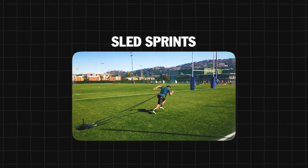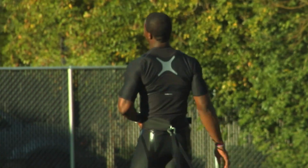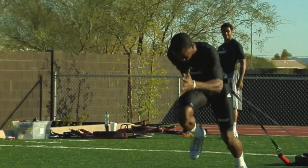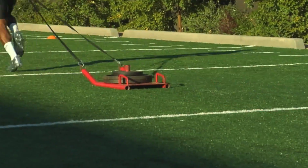Next, sled sprints. Sled training is a useful tool footballers can use to increase acceleration, and by adjusting load, footballers can address specific performance weaknesses and transfer gains directly to game situations. In other words, this is where I will teach you how heavy you should load the sled based on your goals. Heavy sled sprints. Footballers who are fast but need to get stronger should follow these guidelines and recommendations.